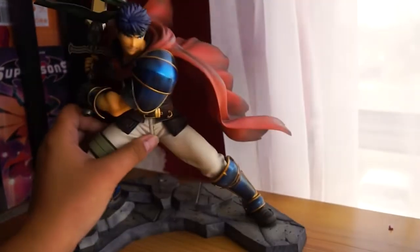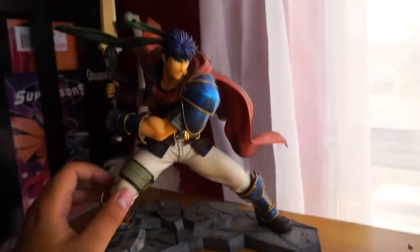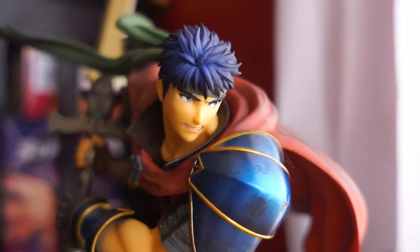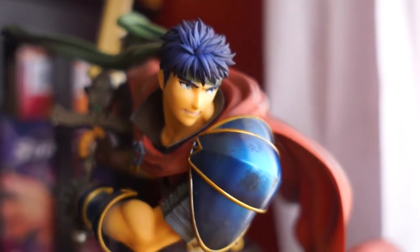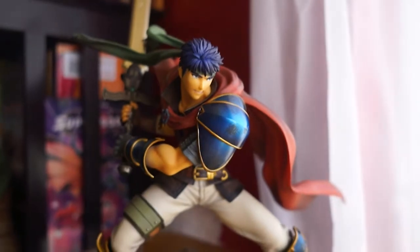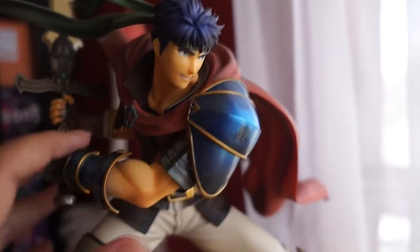I couldn't put him under the cape, so I just removed it completely. The cape still stands pretty well even without that plastic pole. He is overall a very nice figure. I really like his base. His base is not an ordinary base, so I do enjoy a very detailed base.